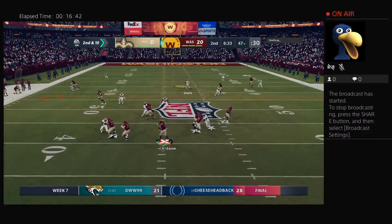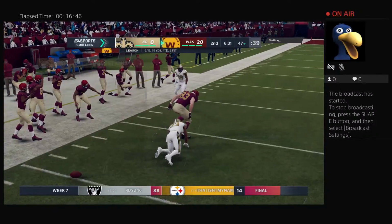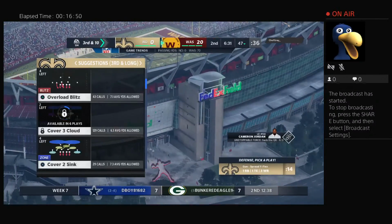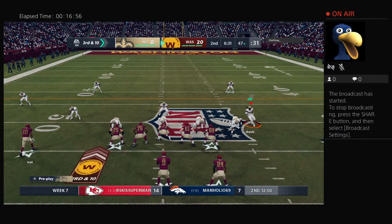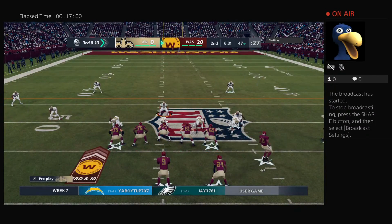Play action. It's Eason. And that'll be incomplete. Took a pretty good shot as he tried to pull that one in. Couldn't hang on. 3rd down. Normally you think the tight end's going to be able to catch the football and handle that contact, but in this case, maybe a little too much target to hit. That one was timed well. Incomplete.